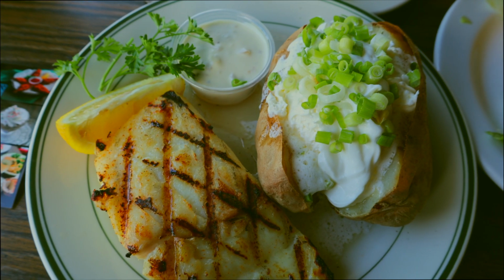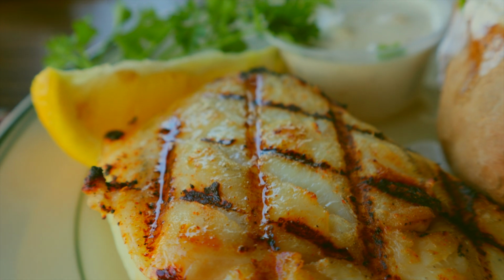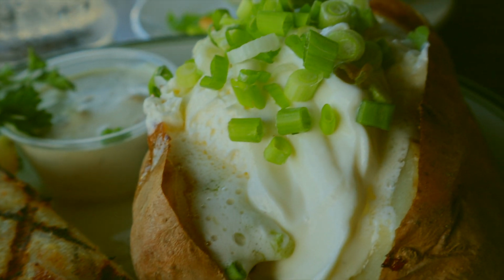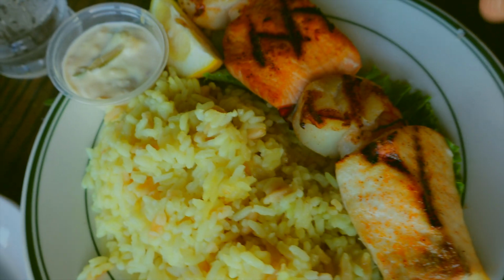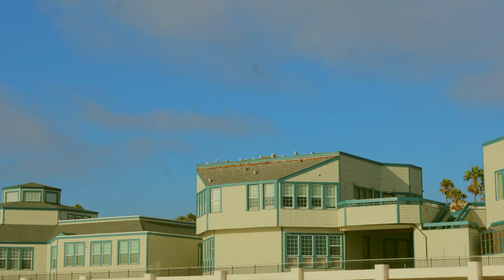I got a halibut fillet with a baked potato with sour cream on top. I would honestly rate it a solid 7 out of 10. I think the fish was a little bit too garlicky. This is the dish that my mom got. She got scallops and salmon, I believe, and rice pilaf.